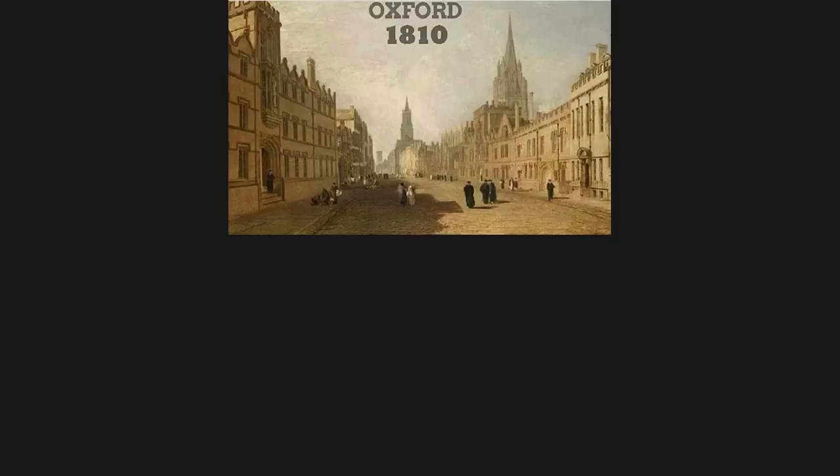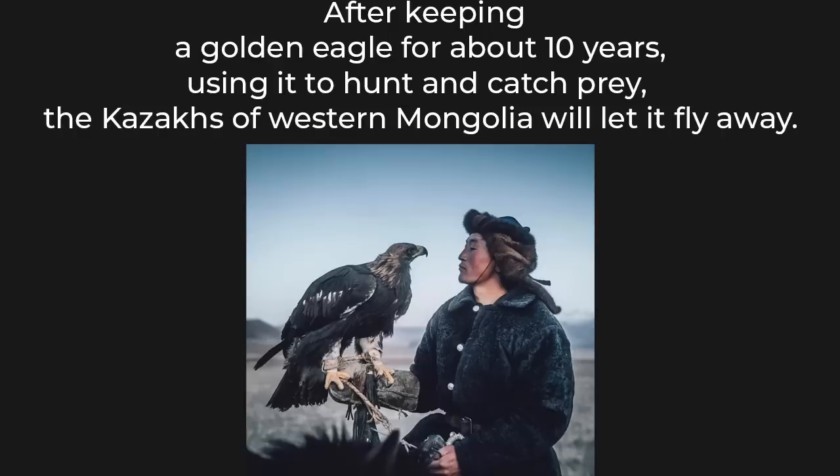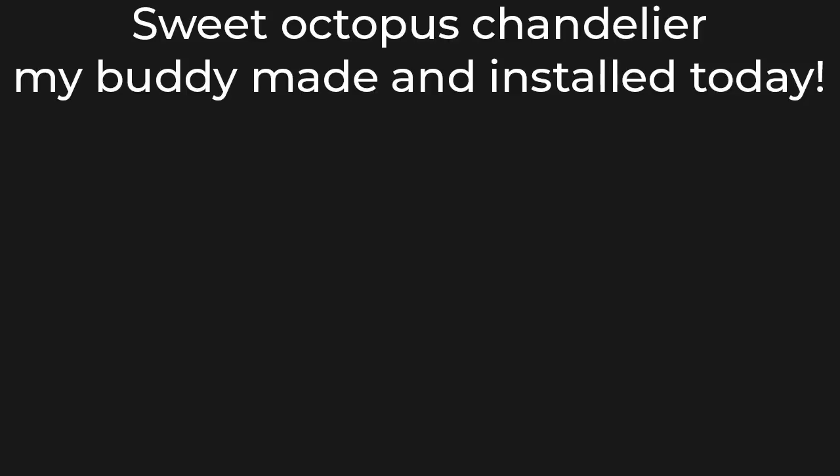Oxford, 1810. Oxford, 2015. After keeping a golden eagle for about 10 years, using it to hunt and catch prey, the Kazakhs of Western Mongolia will let it fly away. They put rails under the benches in this park, so you can always be in the shade. Sweet octopus chandelier my buddy made and installed today.